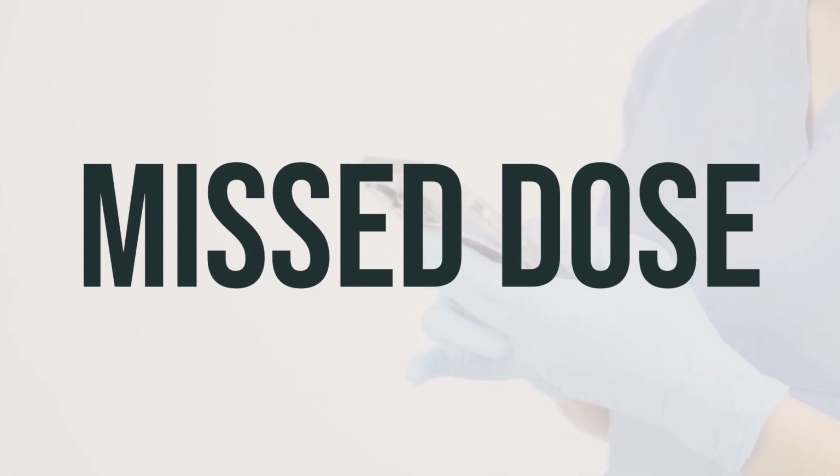If your doctor has prescribed this medication for you to use on a regular basis and you happen to miss a dose, simply take it as soon as you remember. But if it's almost time for your next scheduled dose, then it's best to just skip the missed dose and continue with your regular dosing schedule. It's important not to take a double dose in order to make up for the missed one. As always, it's best to follow your doctor's specific instructions regarding the use of this medication.